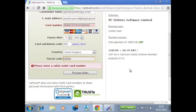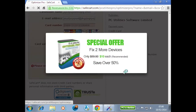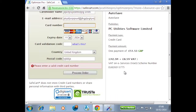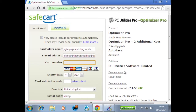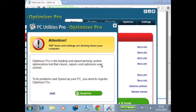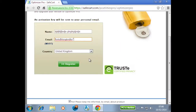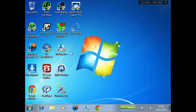I don't even think that's a real postcode. Process my order. I want that. I really want that. What's wrong with my card number? Oh, forget that. We don't need that. It's still... 1,407 items are slowing down your... Oh my god. Close that. PC Tech Hotline still there.